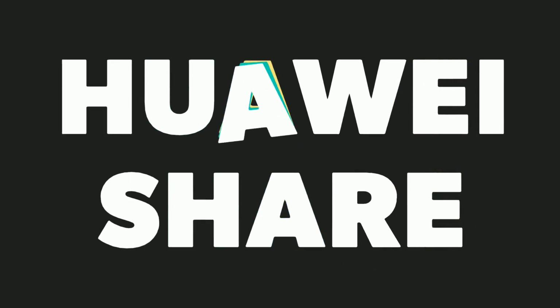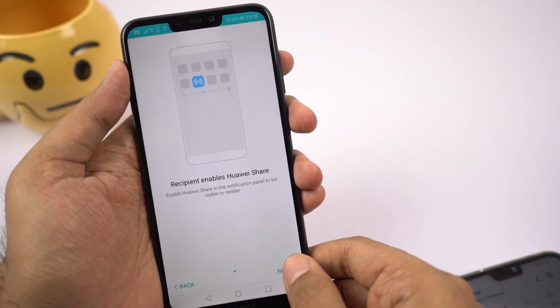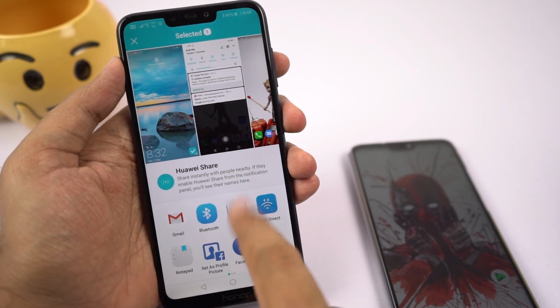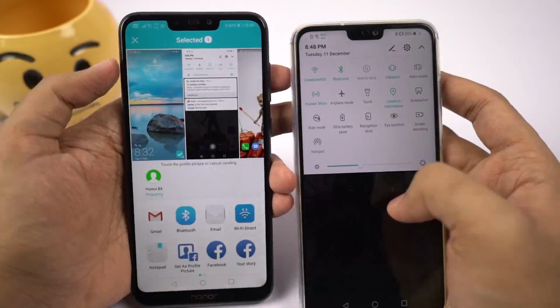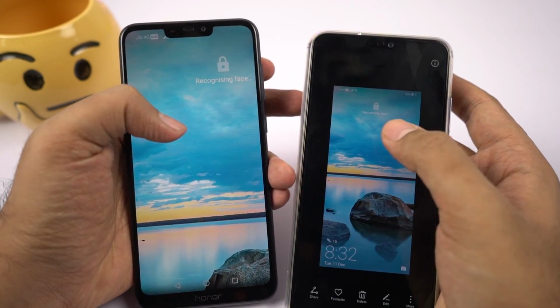Next we have Huawei Share. Now this feature is just like Apple's AirDrop, but just for Huawei and Honor phones. Once you enable this feature on two Honor phones or two Huawei phones, we can share files, links and any kind of data between these two phones easily over Wi-Fi, just like Share It.